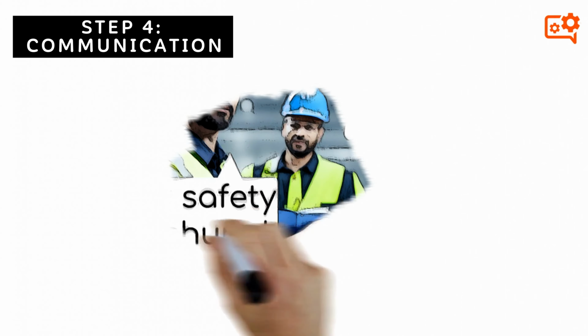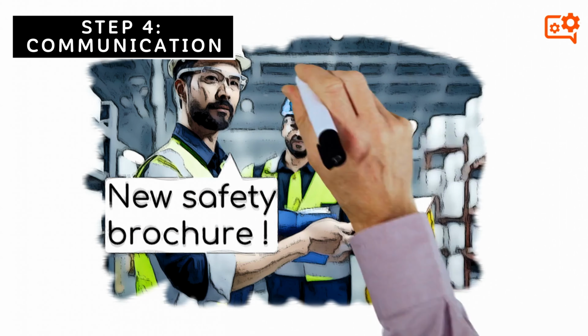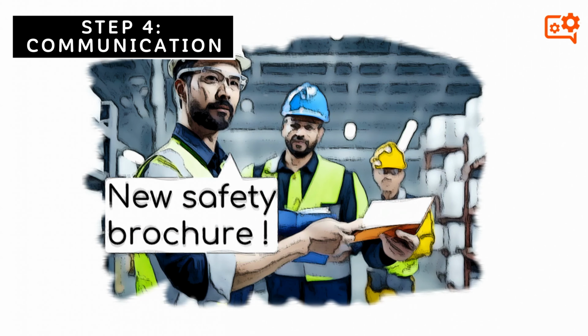Step 4. Communication. Foster open and transparent communication channels. Encourage employees to report safety concerns without fear of reprisal.